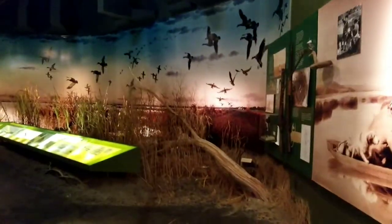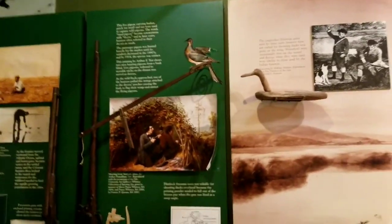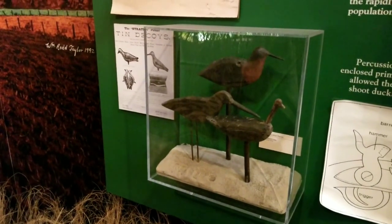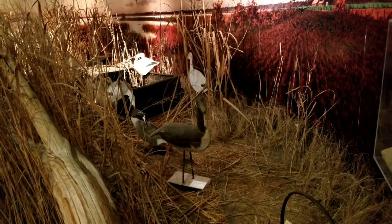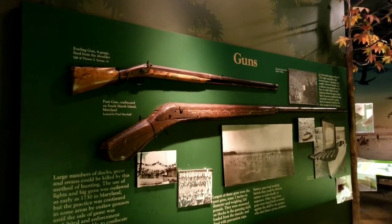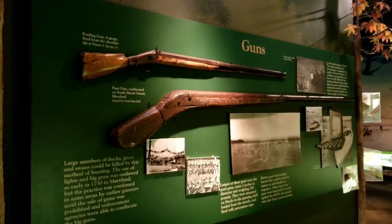Alright guys, so I'm walking in here and this is basically showing the early settlers. It's basically what I was told. There's no stuffed animals. It's basically wood carvings and art pieces. If you guys can hear in the background, there you have sound effects of ducks and geese. And of course, you're going to see some guns here too, artifacts, because it's going to tell you the history of duck hunting and everything else about that.